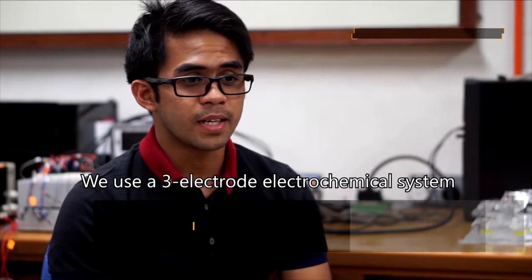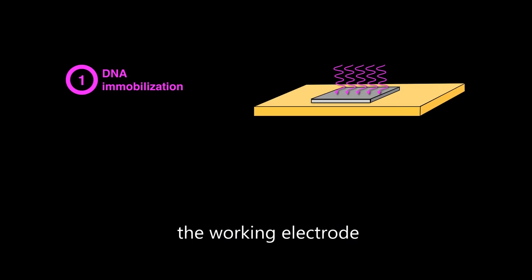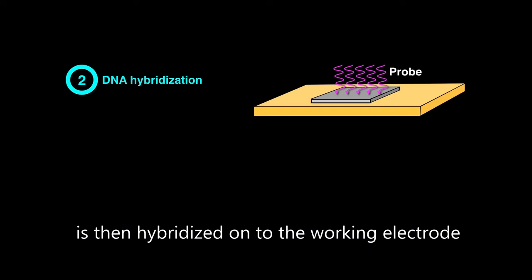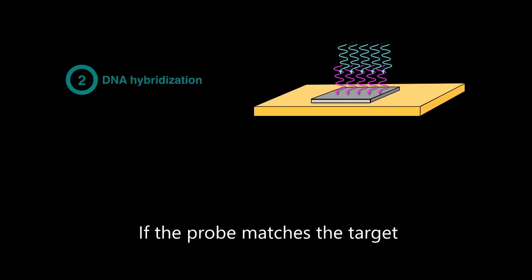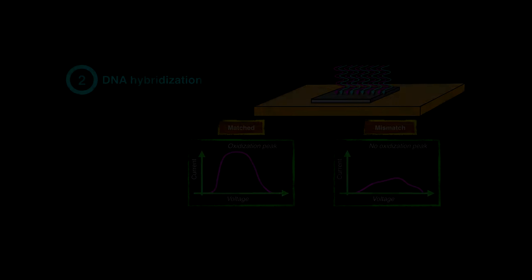We use a 3-electrode electrochemical system. The working electrode is gold-plated with zinc oxide nanowires. DNA with no mutation is then immobilized onto the working electrode. This DNA is called the probe. The external DNA to be tested is then hybridized onto the working electrode. This DNA is called the target. If the probe matches the target, there will be a current peak detected by the measurement system.